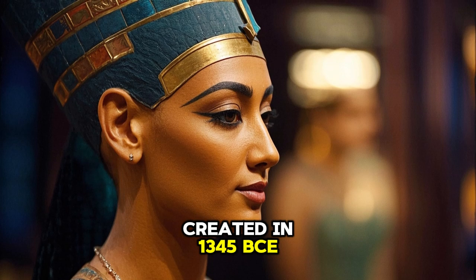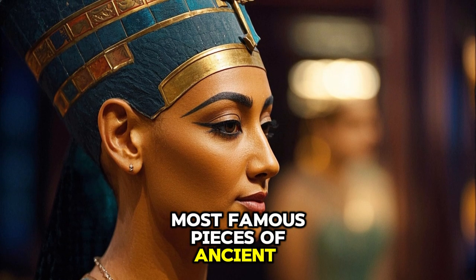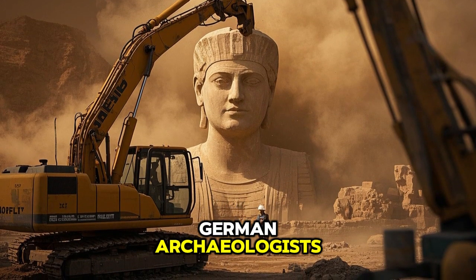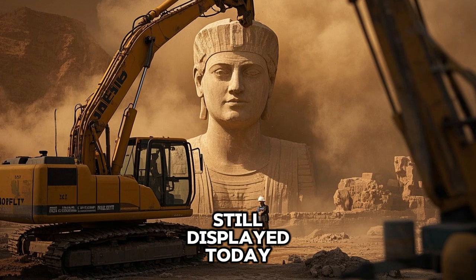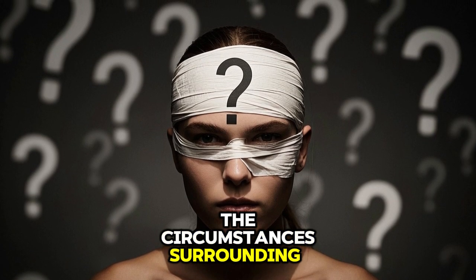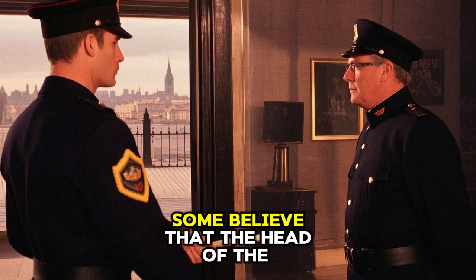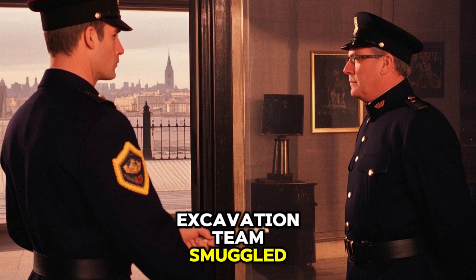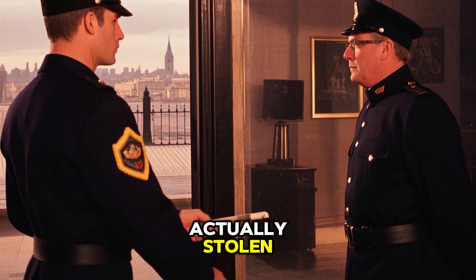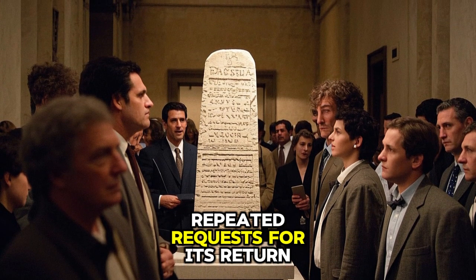Created in 1345 BCE, the bust of Nefertiti is one of the most famous pieces of ancient Egyptian art. Discovered in 1912 by a team of German archaeologists, it was taken to Berlin where it is still displayed today. While its discovery was a remarkable event, the circumstances surrounding its removal from Egypt have been shrouded in mystery and intrigue. Some believe that the head of the excavation team smuggled the bust out of the country, while others believe that it was actually stolen. Regardless of how it left Egypt, it remains in Germany to this day despite repeated requests for its return.